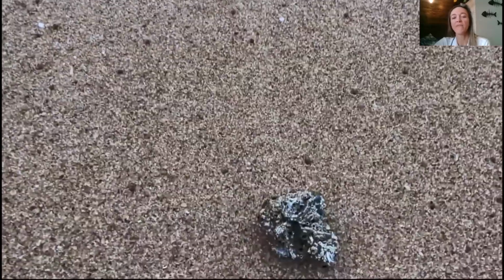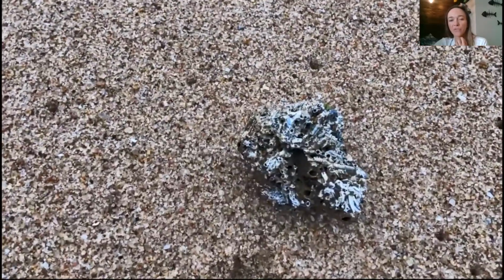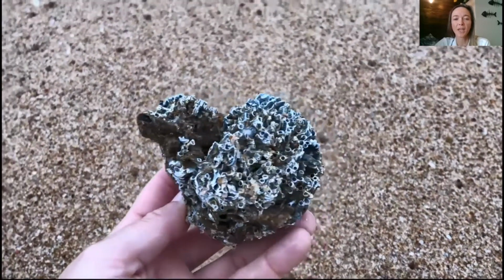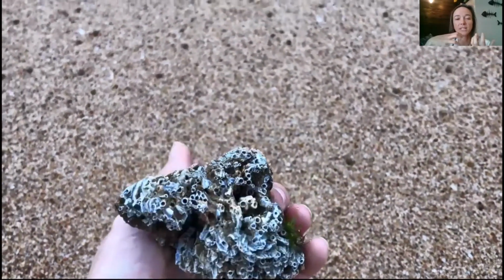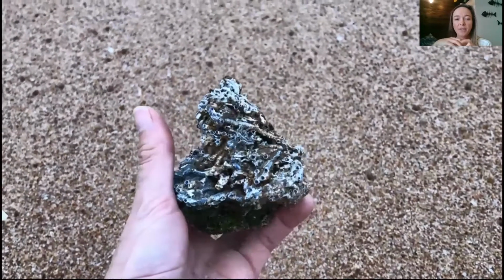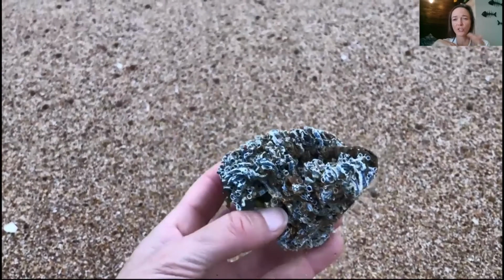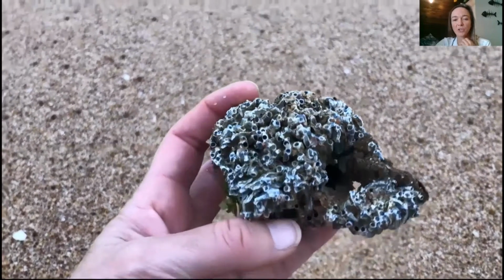So often the wave action is what's breaking things off from the reef itself. And in this case, we've got some blue coral worm, and the worms are depositing this calcium carbonate skeleton around them, and they can make a significant contribution to the structure of the reef. Inches of the reef could be made from these coral worms.